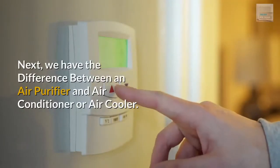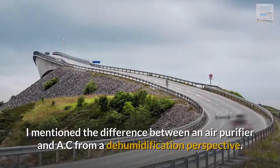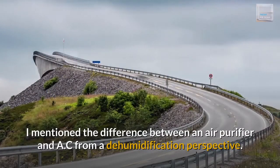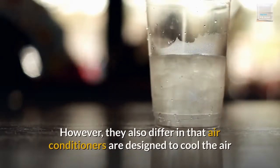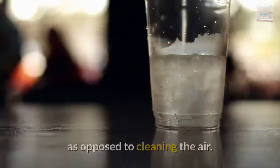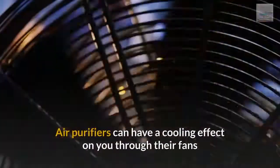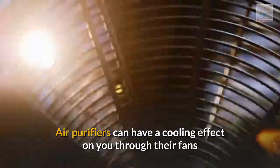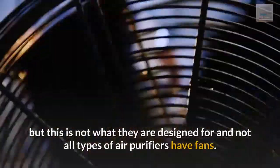Next, we have the difference between an air purifier and air conditioner or air cooler. I mentioned the difference between an air purifier and AC from a dehumidification perspective. However, they also differ in that air conditioners are designed to cool the air as opposed to cleaning the air. The same goes for air coolers. Air purifiers can have a cooling effect on you through their fans, but this is not what they are designed for, and not all types of air purifiers have fans.